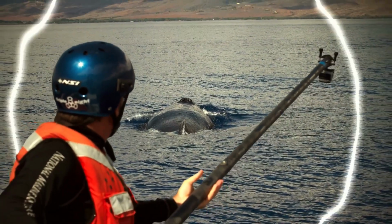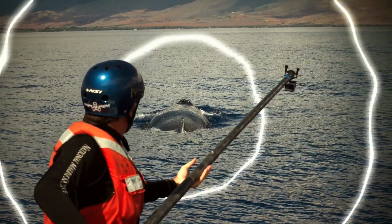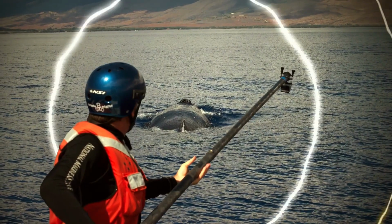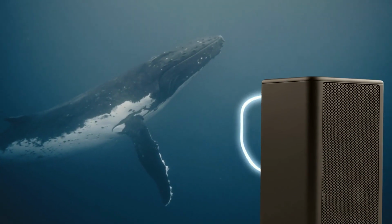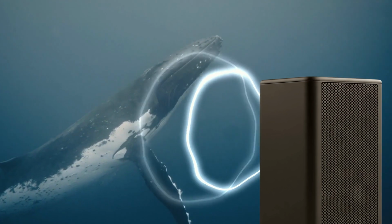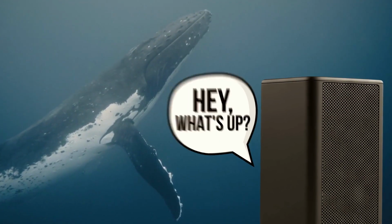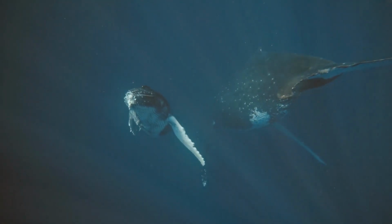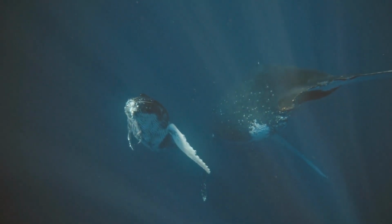The specialists went on a marine expedition to the coast of Alaska, where they recorded the sounds of a group of humpback whales. Then they played these sounds through speakers, sending the signals back into the ocean. The recorded sounds resembled a greeting, like, "Hey, what's up?" but in the whale language. These greetings are used by whales to call each other or indicate their location.